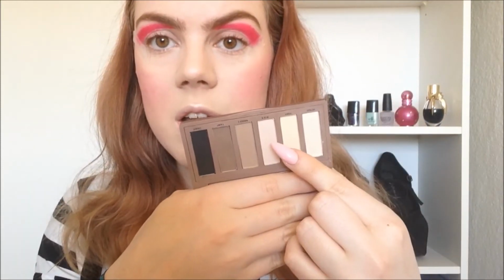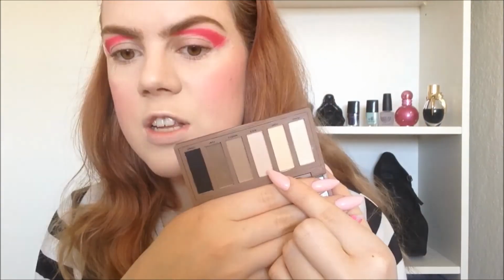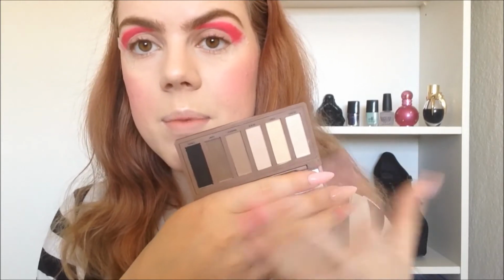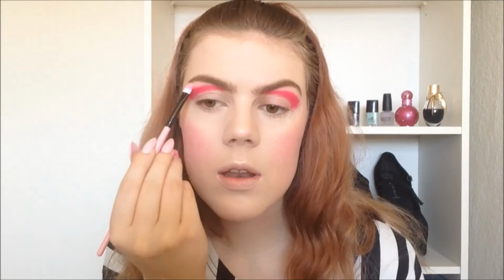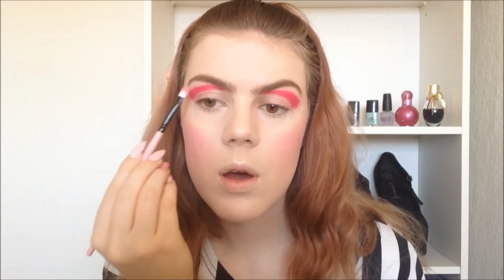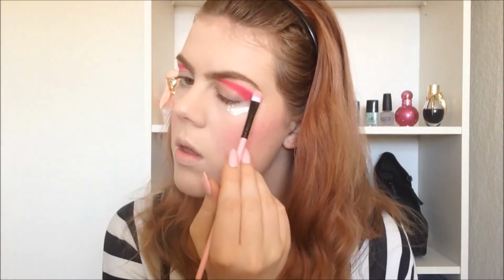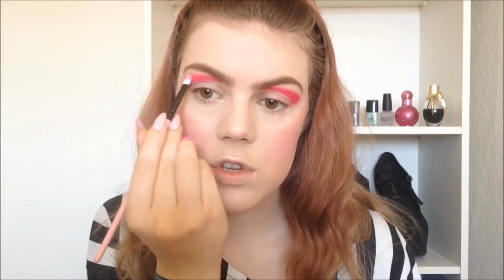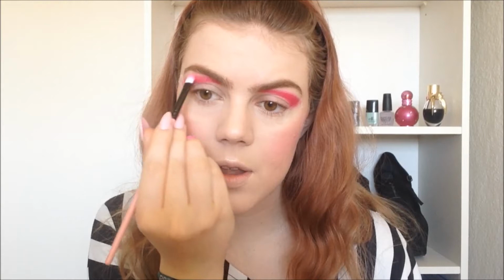So now I'm going to take another eyeshadow brush. I'm gonna use this medium-sized eyeshadow brush. And I'm gonna take my Urban Decay Naked Basics eyeshadow palette. And I'm gonna take this color, which is Whos. This one is much more pink toned, so it will complement the pink colors in this look. And this is going on my brow bone. And I'm also going to use this brush to lightly blend.